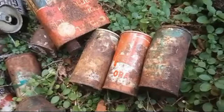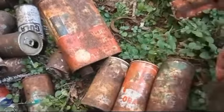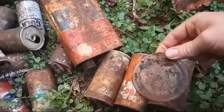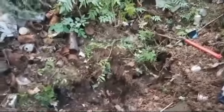Also, just now, I turned on the camera and I found the lid to my Crown jar. The band is rusted apart, but the lid is still here and non-broken. So I'm going to put that next to my jar right there. Lots of different brands of pop cans. That's what the hole looks like. I got the tire out and I put the tire over there. But underneath that one, there were 2 more tires still in the hole.